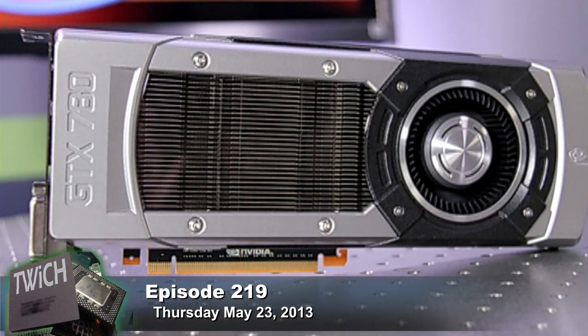So when you hear talk from Microsoft about a 5 billion transistor part in their new game console, keep in mind that this is a 7.1 billion transistor GPU, only the graphics portion. It has 2,304 CUDA cores, shader processors, whatever you want to call it, 3 gigs of memory.